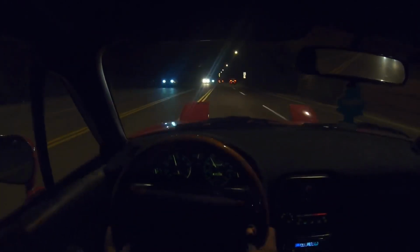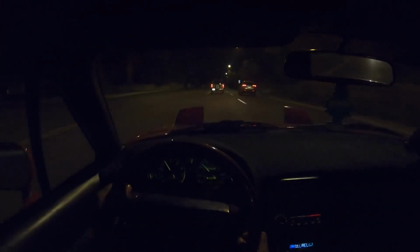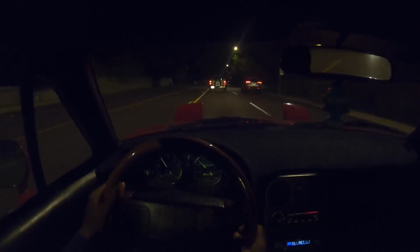Okay, so yeah, it was called a compressor relief valve. And it was like 13 bucks. So I bought the little part, took it to an AC shop, and they changed it. And look at this shit.